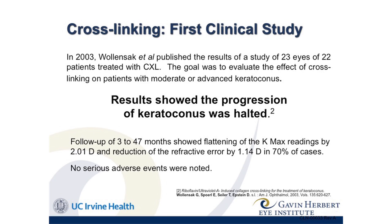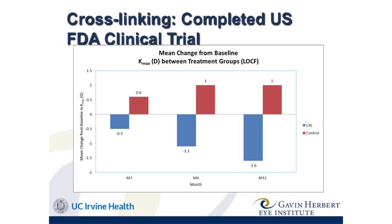Now, this is not uniform. Every surgery that we do, every protocol that we have, every patient is different. But on the whole, it's been found to be very favorable in stopping the progression of keratoconus, and also in actually stiffening the cornea, so you get a little bit of reduction in the steepness of your cornea as well. No serious adverse events were noted. There are complications that can arise, but in this study that was published, again a small study, it was still very safe and effective.